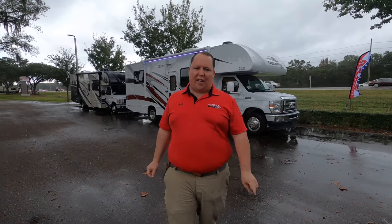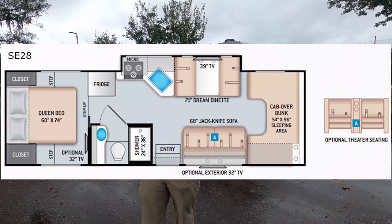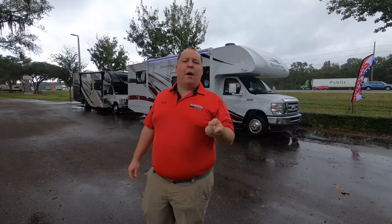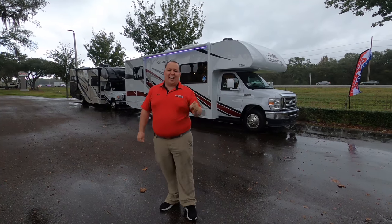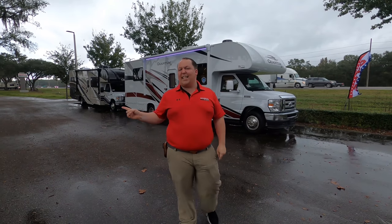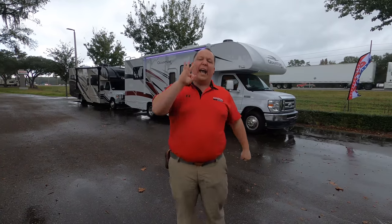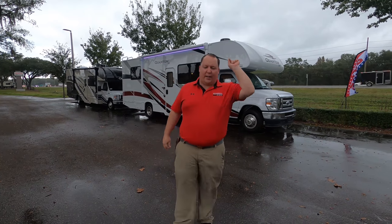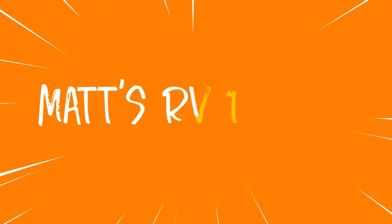Today, I'm super excited. We're taking a look at an awesome Class C motorhome that is truly less than 30 feet long. This is a 2021 Thor Quantum SC model SE28. We are gonna take a look at the outside features first, then the inside features, then we're gonna give you three things we love about the Quantum and three things we dislike about it. We're starting in 3, 2, 1.